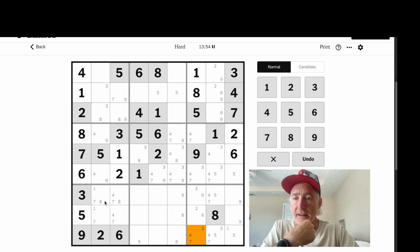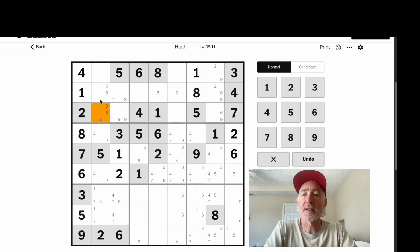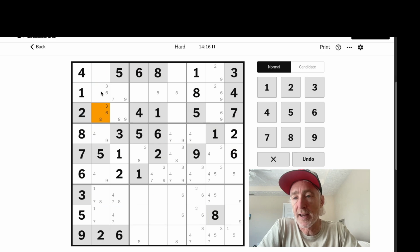Now, did I miss anything over here? 4, 7, 9, 6. We have all our 6s. So 6 up here we didn't mark. So 6 is going to be in one of these two cells. Now, that gives us a 3, 6 pair because 3 and 6 look across here. 3 and 6 looks up at these cells. So this has to be 3 and 6.